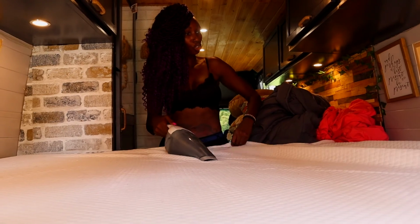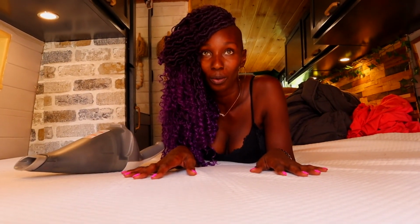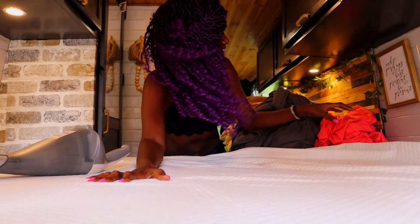Weighted blanket is so heavy. Okay, so the last thing to do before we finish up is to actually make the bed. Making a bed, I feel, is the most difficult part about cleaning the van because you're already working with such a small space. So trying to get the covers correct and trying to get them tight on the mattress is hella hard. So we're going to do that, and we're going to be finished.